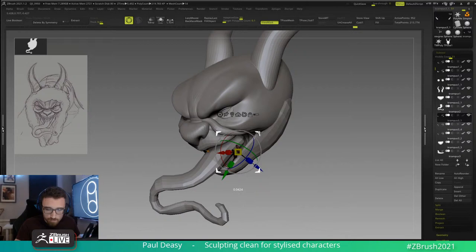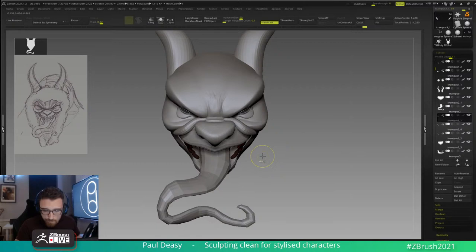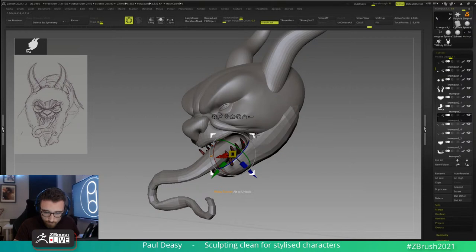Boomer's on the move. That's what the tap dancing is. Oh, that's fun.